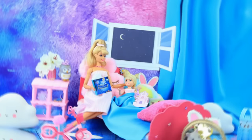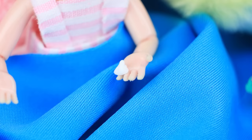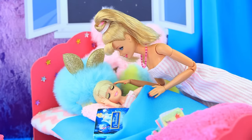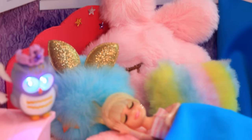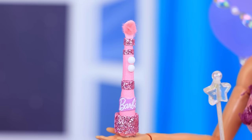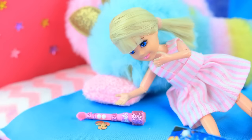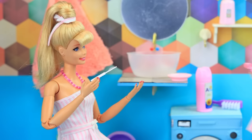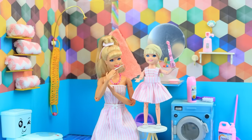Barbie reads her daughter a bedtime story, and they lived happily ever after. Oh, my tooth! Put it under your pillow, and the magical tooth fairy will come with gifts. Now go to sleep, sweetie. Fairy is here! I have an electric brush for you. Fairy exchanged the tooth for money. Wow, gifts! Ooh. Mom, magic visited me last night. Fairy gave me a toothbrush. Wow. Let's brush our teeth together. Yay! I like it.